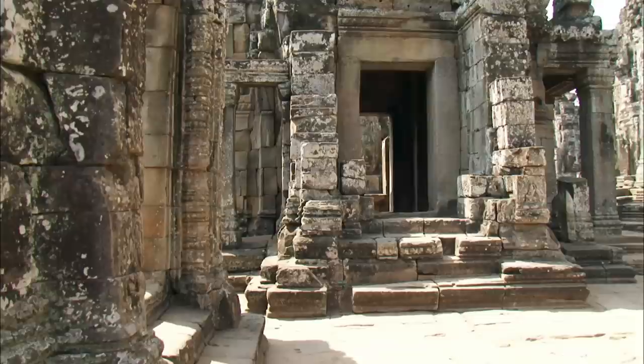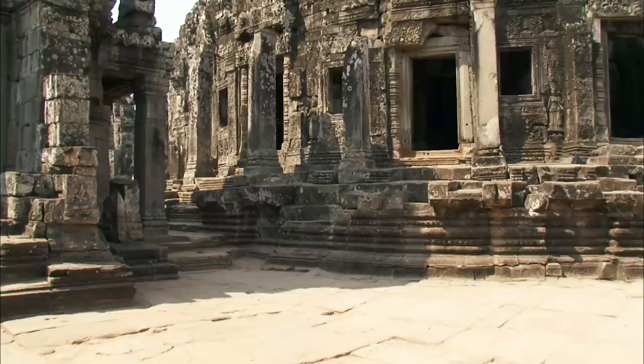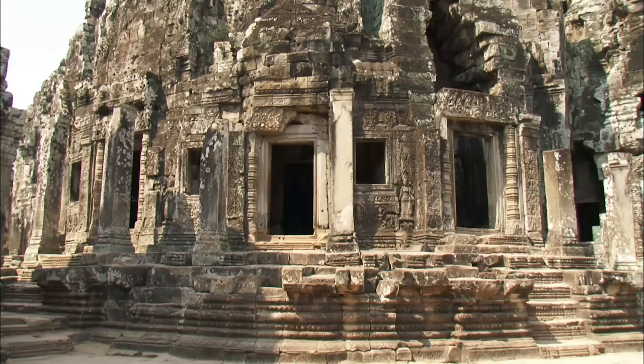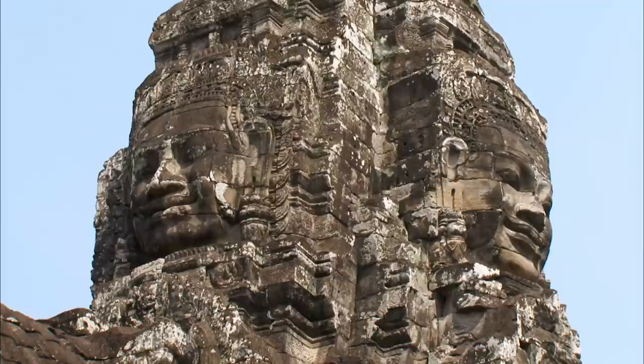The original structure had 54 towers. Legend has it that these represented the 54 provinces of the Khmer Empire. The first two levels are square and decorated with bas-reliefs. The third is circular and connects to the towers with their weird and wonderful faces.